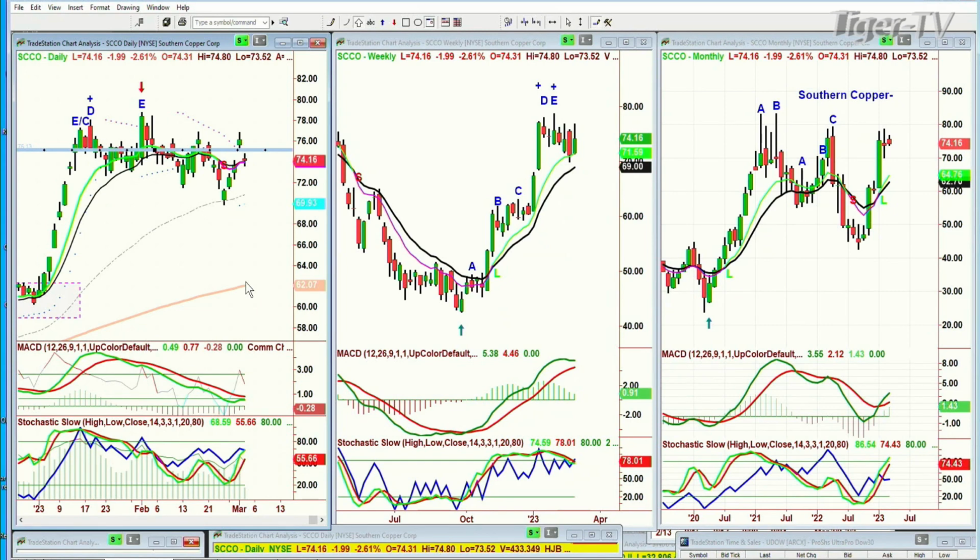If you're looking for a new position, I'm not saying don't get into it at this particular point, but it is making lower lows and lower highs. I would just start a small position at 74.16. Even if it ran up, I'm suspecting that the 74.50 area is going to come back to be tested. So let's look at it again, either tomorrow or Monday, and see what's happening. But yes, I do like it.